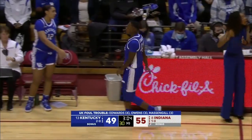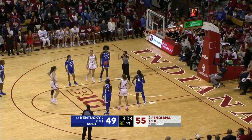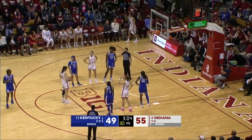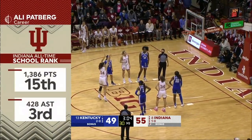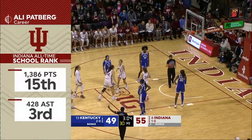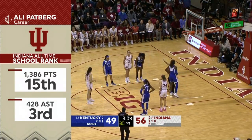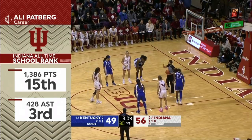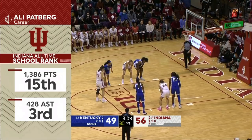Going back to Allie Patberg, such a big part. It's not just her performance on the floor for Indiana, it's off the court too. She got them to study in the same rooms. They're always working in Cook Hall now. The team is always hanging out there, and that comes from Allie Patberg, who also has her name in the record books at Indiana. She has scored over 1,386 points. And just a tremendous leader.